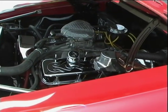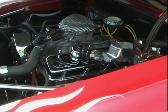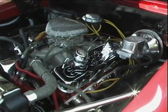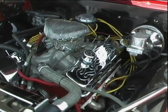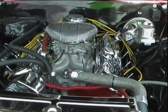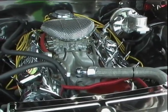You've had it for a while, too, haven't you? Since 87. Since when you built it in 87. No, I put the motor in. It's an 87 454. I put it in 87. Right. Brand new motor. And the 4-speed's been in it. I changed it over to an automatic for about 2 years, and I went back to my 4-speed.